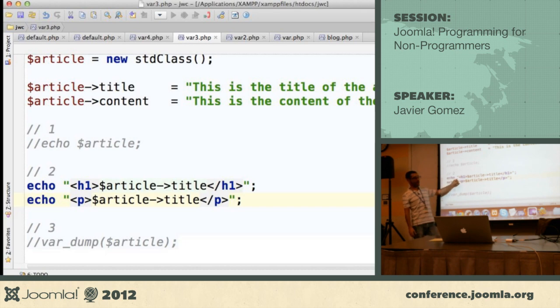I'm going to say echo the title here in between those HTML tags that are header 1. How many of you know what header 1 is? All of you, right? Okay. And P, what's P? Paragraph. Okay. So I'm going to put the article title. No. Content. Hey, good. You're learning very fast.